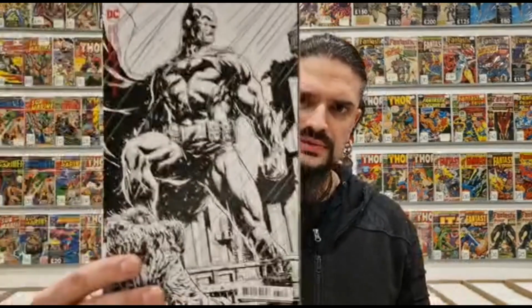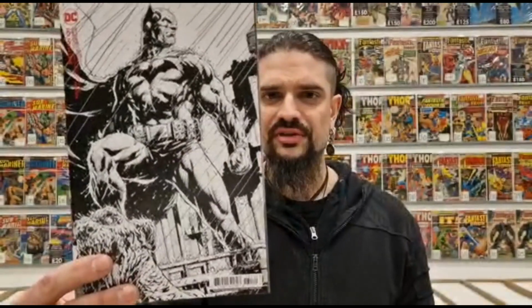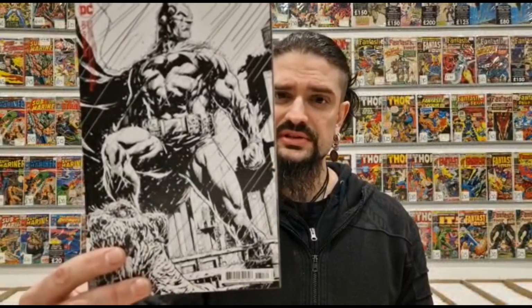Lovely. But for me, because I'm a bit of a fanboy for Bruce, I love that. That's Jason Fabok on the 1 in 25 second print variant. Couldn't forget. Batman 131 second print 1 in 25 ratio variant. That's it for the main stuff, ladies and gents, for tonight. But bear with us, because we're going to have an indie spotlight video coming up for you very soon.